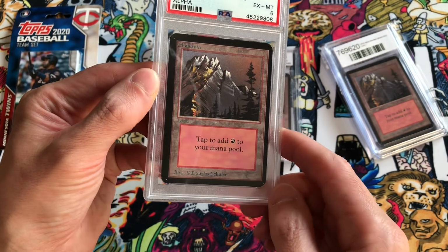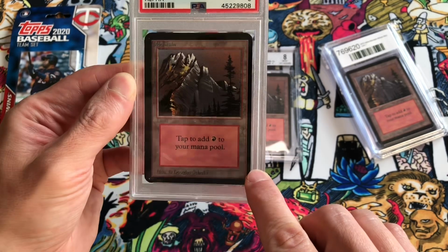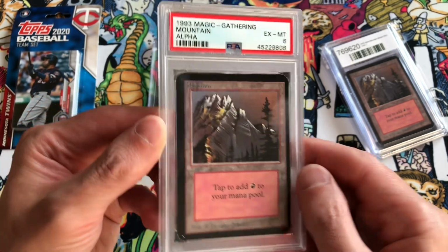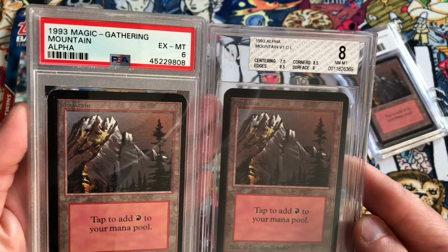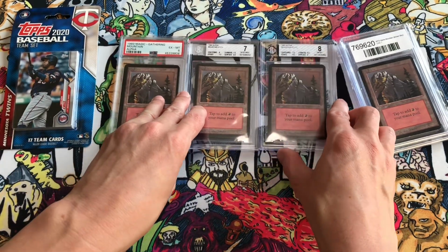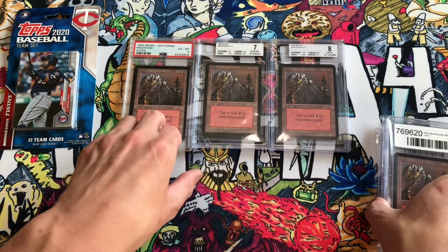Centering is also off quite a bit on this copy. This border is really thin, and so is the bottom. So it's definitely shifted down and to the right. Maybe not as much. Yeah, definitely shifted more than the BGS 8 copy. So I think that 6 is accurate for that card right now. So far, that's the range, 6, 7, and 8.